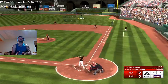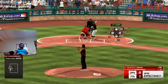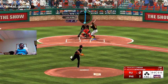There's a swing and a drive. Way back there. Out of here. Nolan Arenado goes deep, and they jump out front. It's 1-0. Francisco Lindor comes up to the plate. And first offering is fouled off.